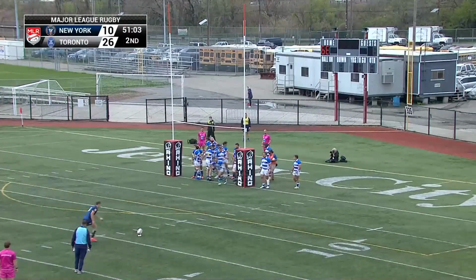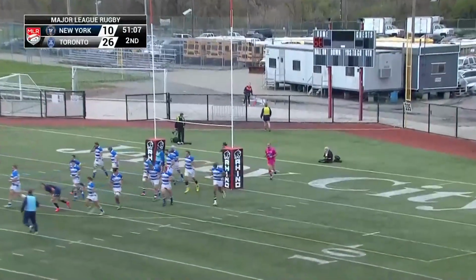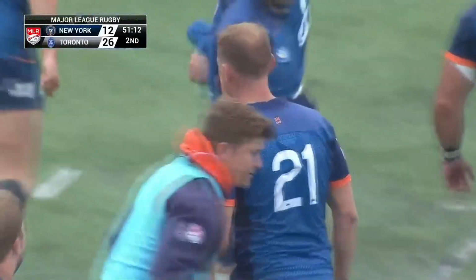You're not going to catch that on the replay, but Andy Ellis just picks that ball up and gets them over the line. So 3 players involved in all of those moves there, Matt, that have come off the bench for New York and have really made a difference.